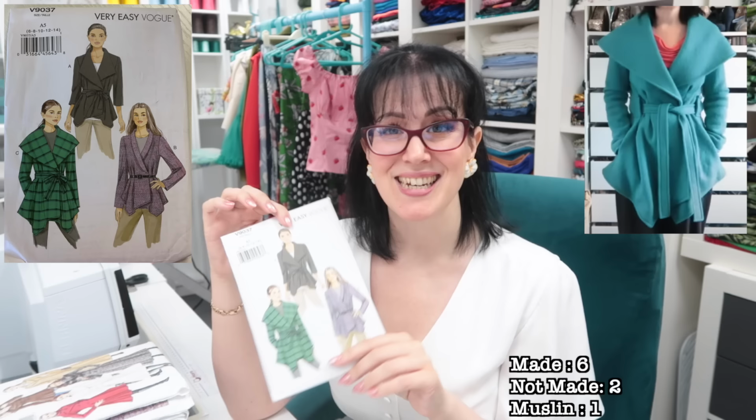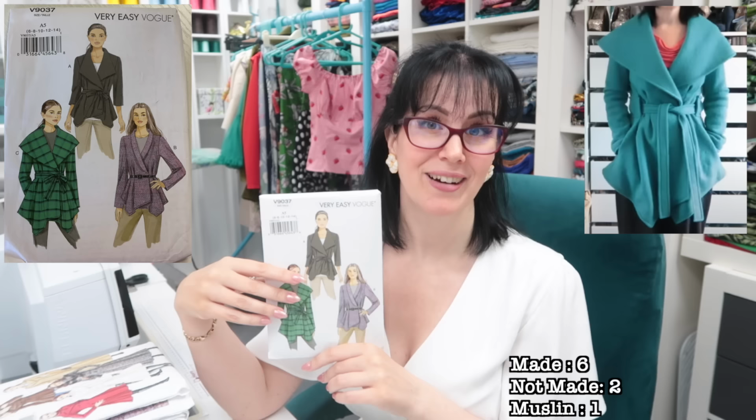I liked this. We've got Vogue 9037, which is actually the first thing that I made in this sewing room once it had been completely finished. I did it in a teal boiled wool with an iguana lining. Whilst I love it, I hate boiled wool. I realized I don't enjoy wearing it at all. I have never actually worn it.